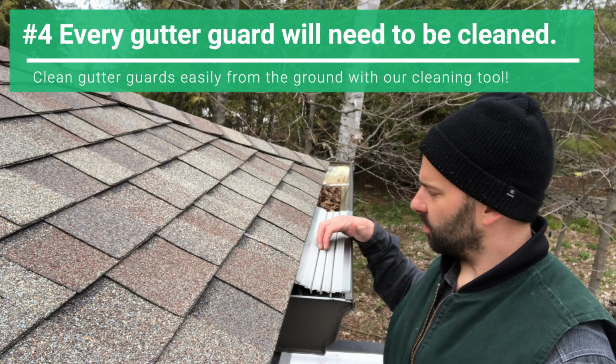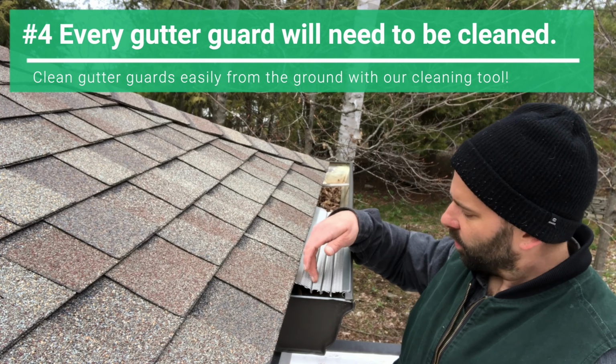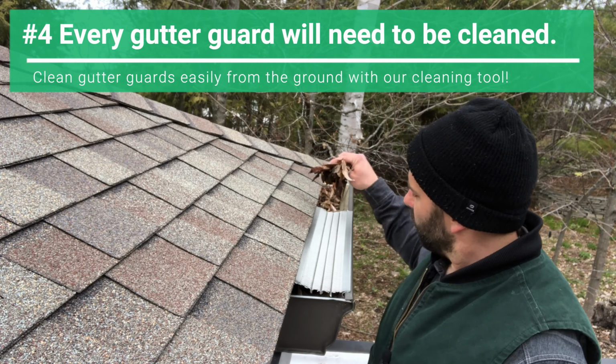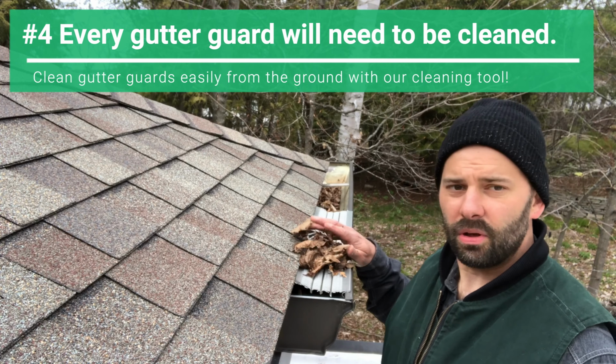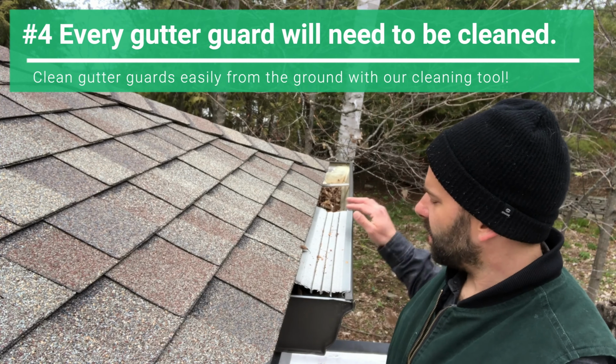Here's our Leaf Solution panel, the under shingle style, installed on this gutter. It has a nice break in the panel to allow water to flow through. But for example, if you have enough debris sitting on top, even though the water is going to flow through, eventually it'd be nice to get all this off the top of that.